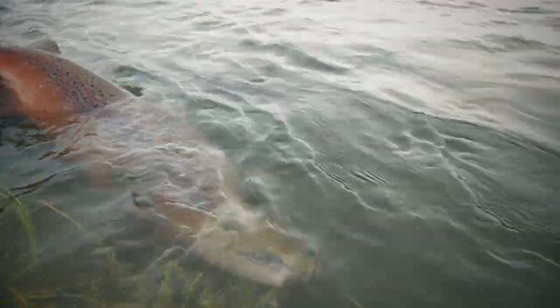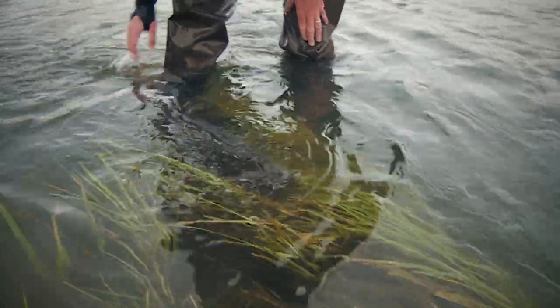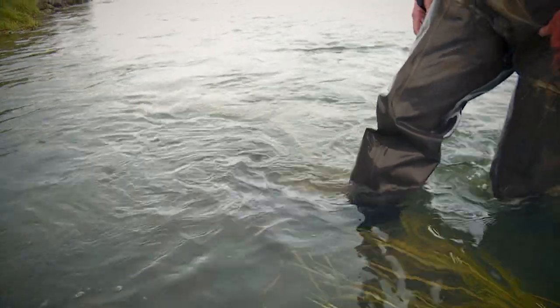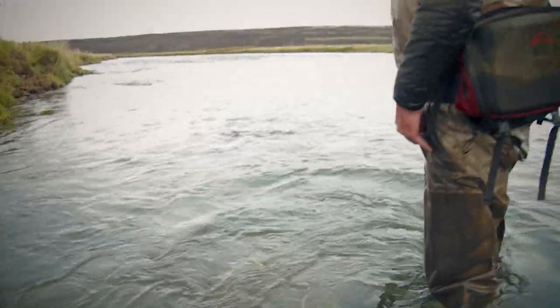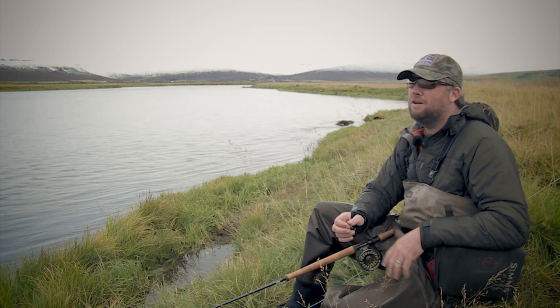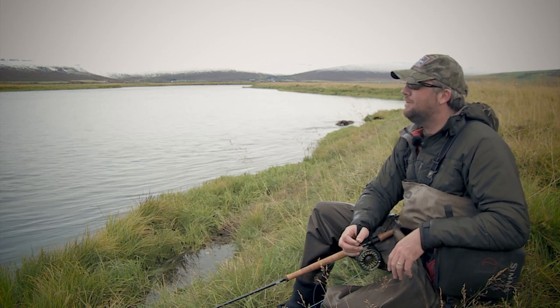The estimated weight of a fish like this, he was 1 meter 9 centimeters long and he was 56 around. He's probably around 13 and a half kilos, I would say. Fishing under these tough circumstances and having a big beautiful fish like this, that's difficult to beat.